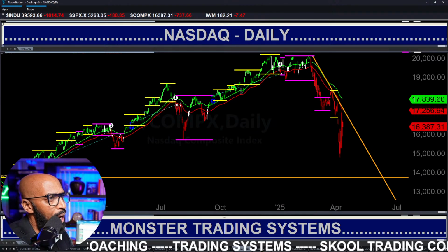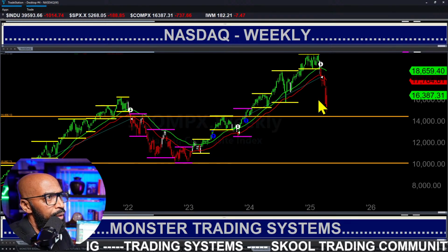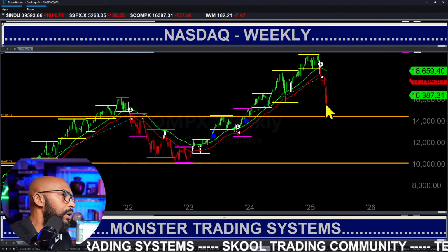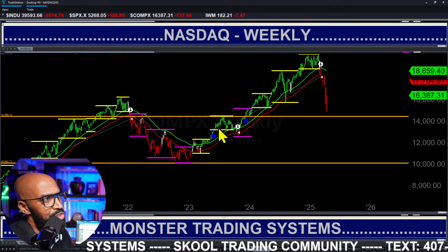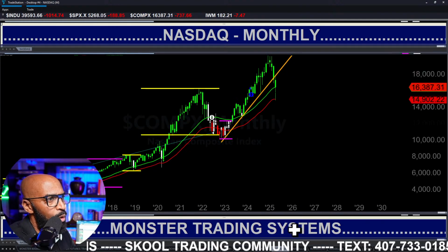Okay, weekly time frame on the NASDAQ. Again, red candles here. All right, support is here. We'll look to perhaps consolidate here, and we'll see what price does. Okay. Monthly time frame holding there.